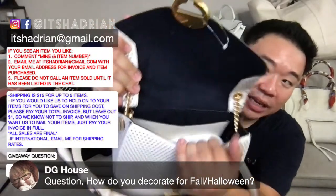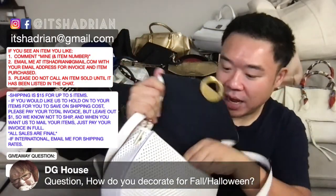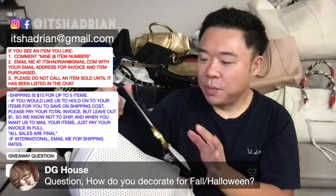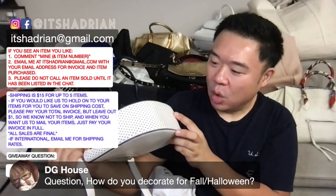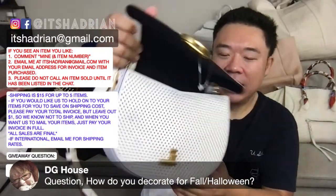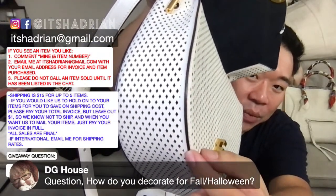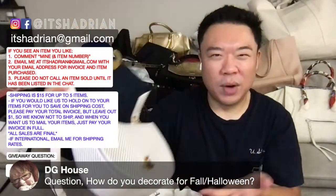The interior is a really pretty navy blue color. I don't know if it's picking up on camera, but this is a navy blue microfiber. We also have the dust bag right inside, and there's just one interior pocket. This bag is in like new condition, really great shape. It's an off-white, not a white. It has a little bit of a creamy color to it. I can't really explain it, but the inner corners are a white, and the perforated portions outside are a creamy white, if that makes sense.